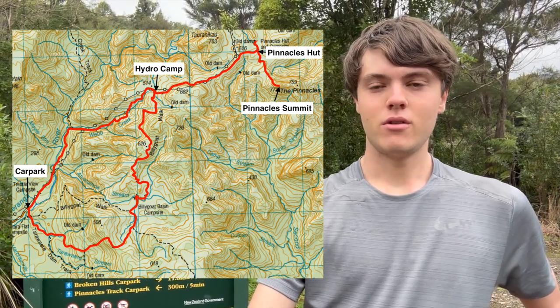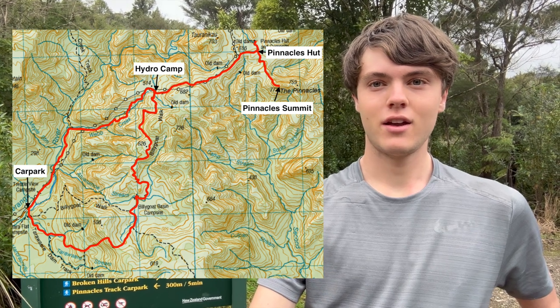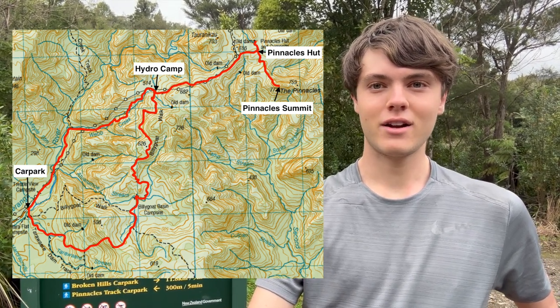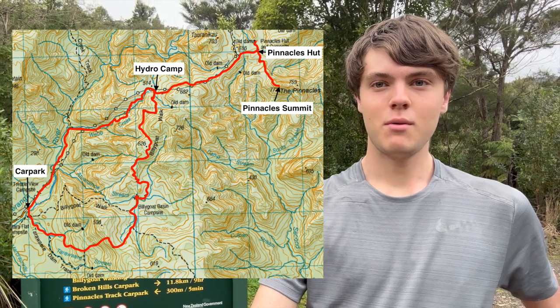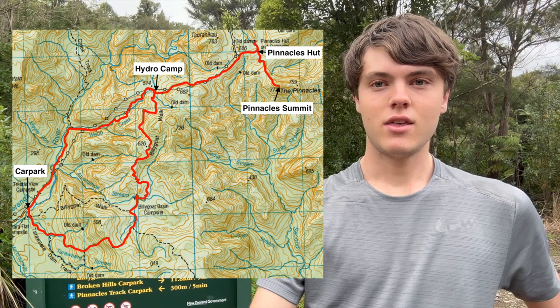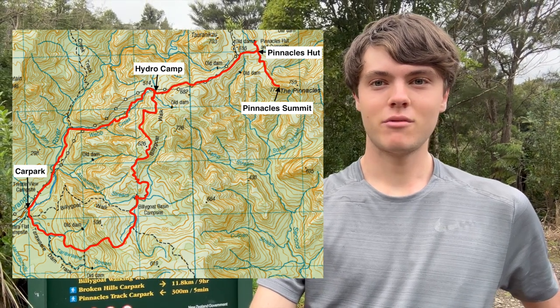And then from there we'll link up to the Billygoat Track and follow that up to the Pinnacles Hut, go up to the Pinnacles for a look, back down to the hut, and then we'll probably head back down the Webb Creek Track, which comes out at the Pinnacles Carpark, about 300 metres up the road.